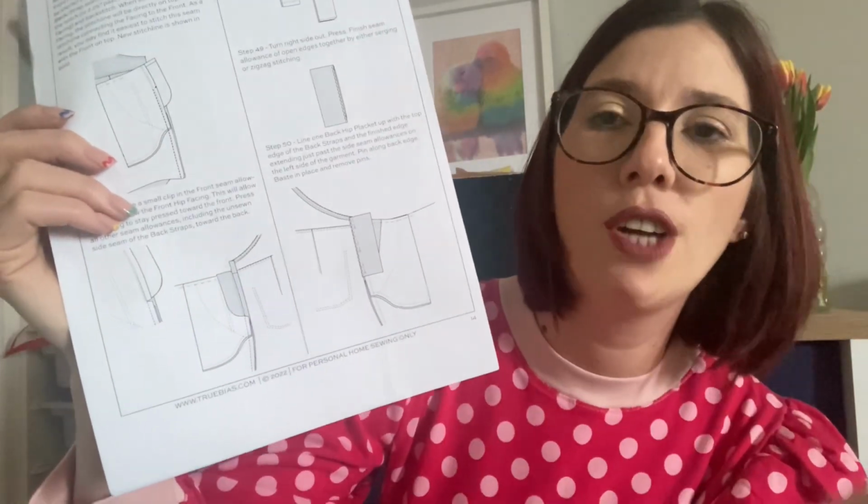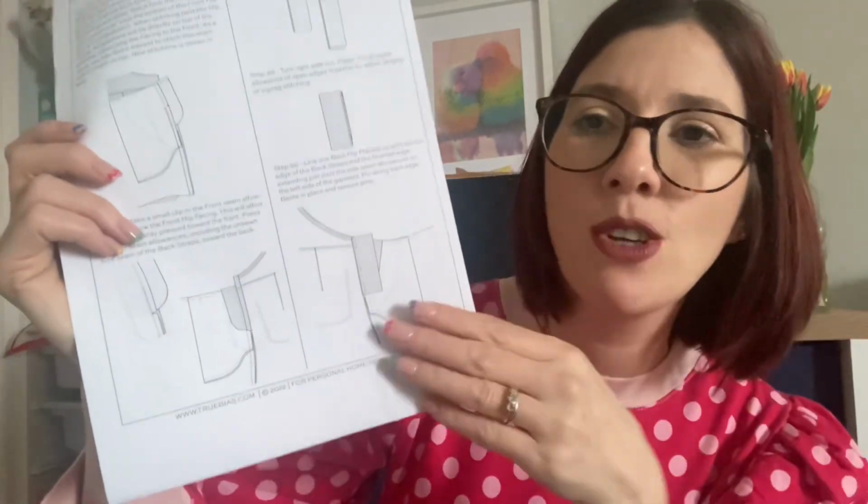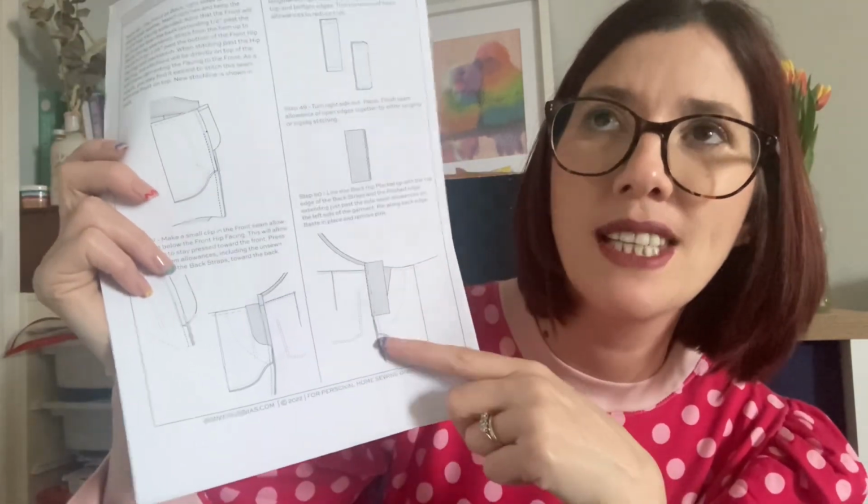I couldn't figure it out at all. So I left it alone, went and had some dinner, came back, still couldn't really get my head around that step. So instead, I looked at how the overalls look when they're finished. I went on Instagram and had a look at how the overalls look on other people. And then I just used my knowledge of sewing and my knowledge of what I think the placket and the purpose of the placket would be for. And then I figured it out. So I don't know if I followed their instructions for that part because I couldn't understand it, but I did manage to figure it out, and I have got a back hip placket that does what it needs to do.